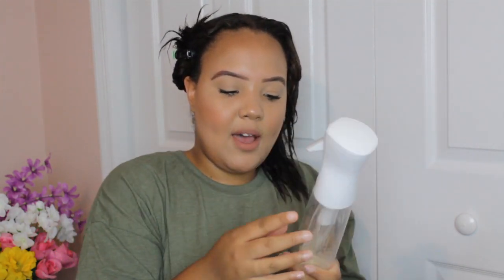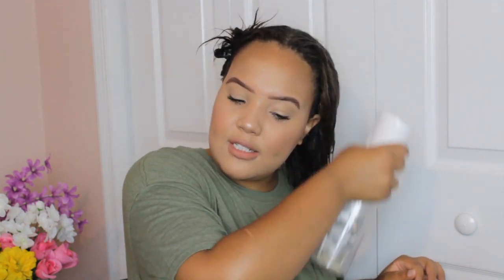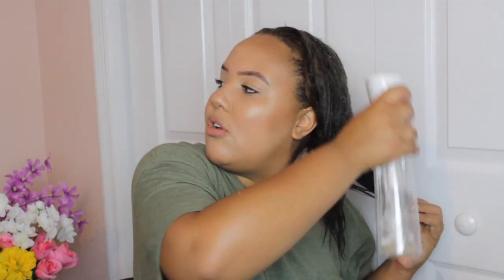I'm going to use my spray bottle. This one I got from Amazon. They also have them at Sally's Beauty Supply if you don't feel like waiting. So, I'm just going to put it all over my head.